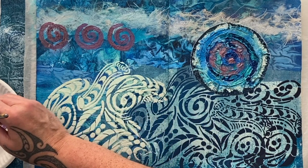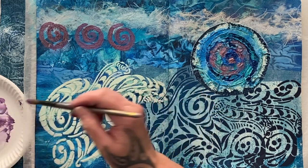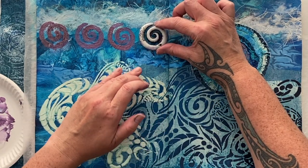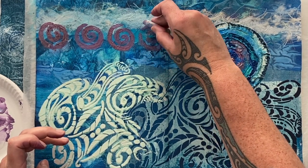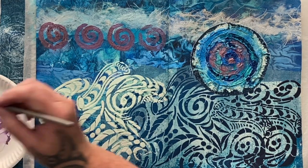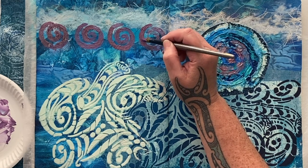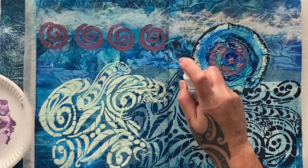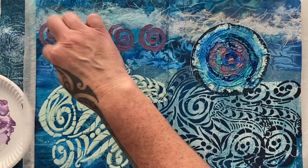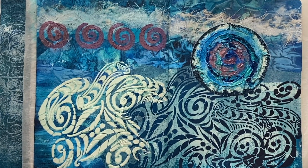It's a bit smudgy, but it's okay. Loving the color, loving the shape. That's working for me. Beautiful. Righto, that's on there. They're pretty cool. I'm loving the pattern of them, the shape of them. The color looks good. The purple's looking really nice on there. That stuck down good. So I'm loving it. I think it's great.